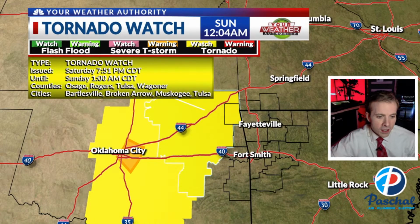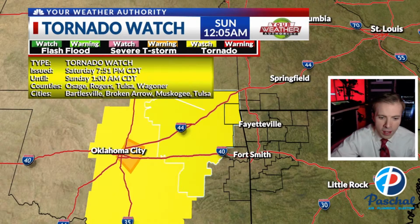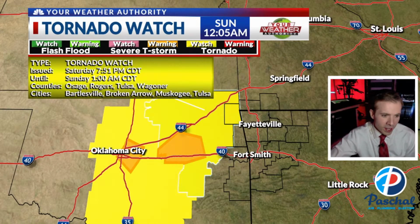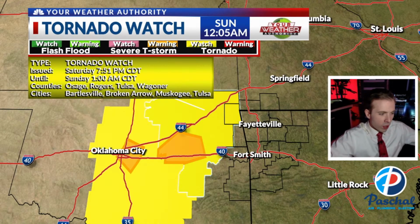Dan just signed off, but we'll show you this one graphic right here. Tornado watch till 1 a.m. It includes Delaware County, but we do think this will be reissued and extended into portions of northwest Arkansas. We can see another severe storm warning just got issued for that line, probably for some damaging winds as well. But still a ways away from us.